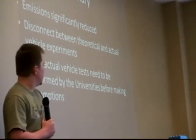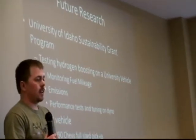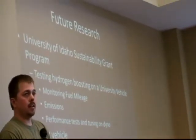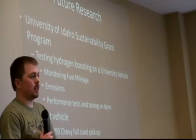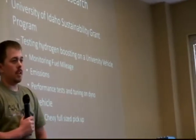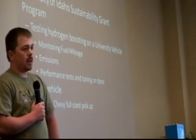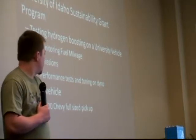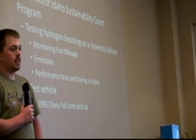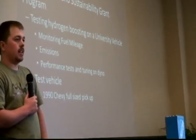And so then, I'm a student at the U of I, and I'm planning on doing a research project, and I've applied for a grant through the Idaho Sustainability Initiative. We are going to put a hydrogen booster in a university vehicle, and we're going to test and monitor the fuel mileage and the emissions, and we're also going to try to put the vehicle on a dyno and get it tuned properly. And this test vehicle will be a 1990 Chevy pickup truck.